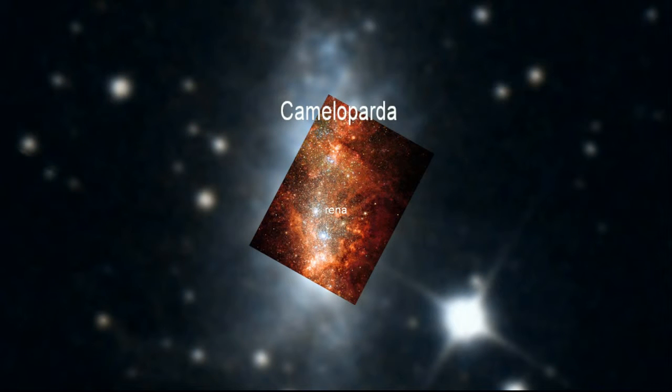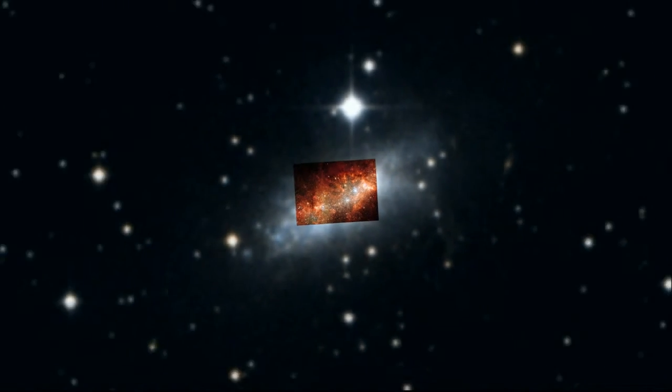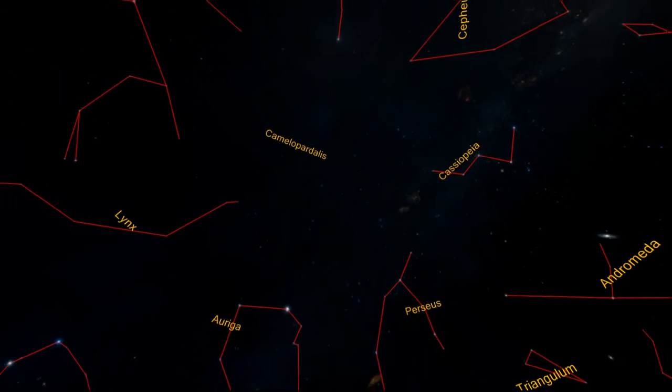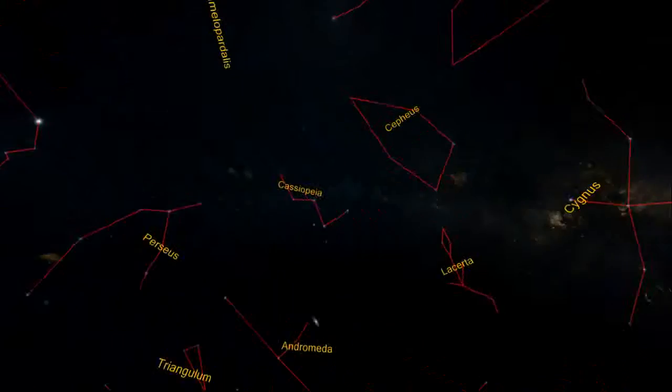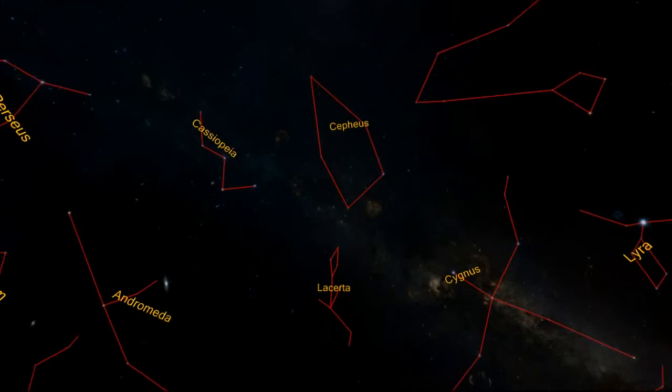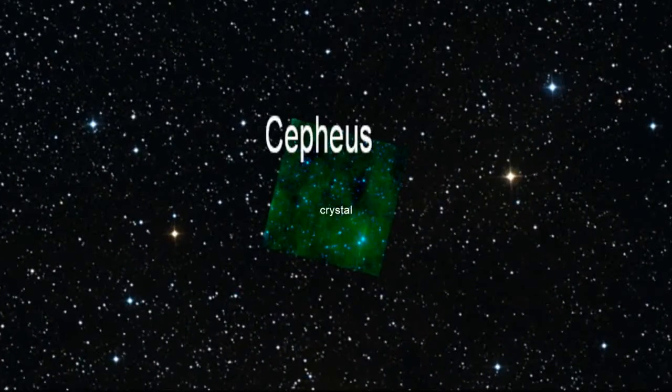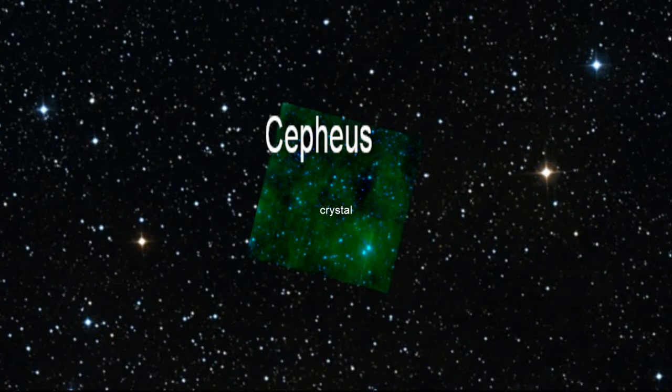This is Camelopardalis and Cygnus. This is Cepheus.